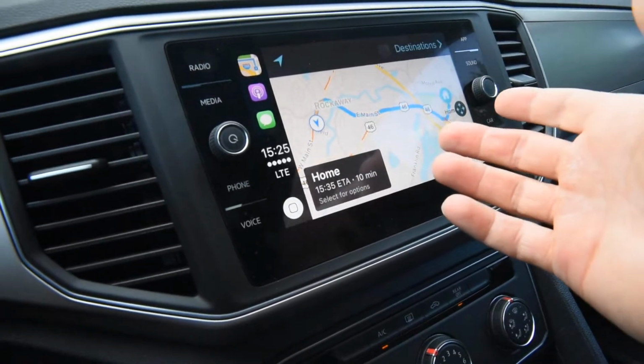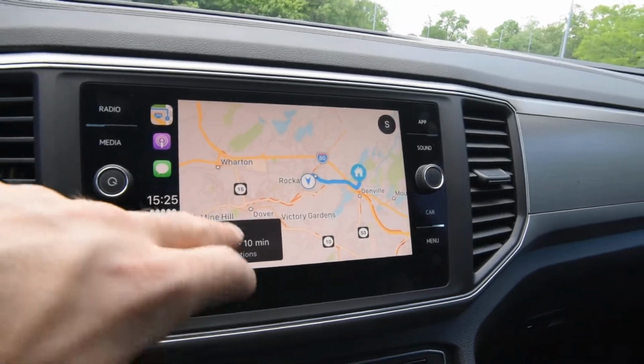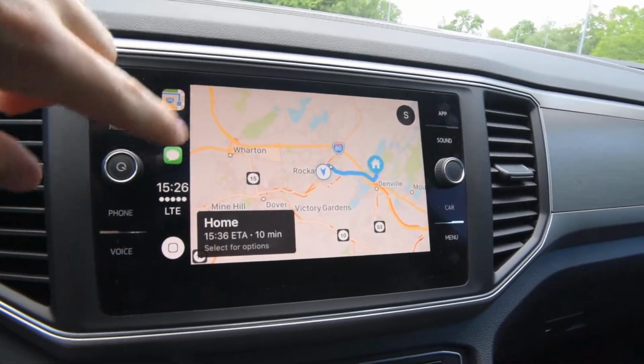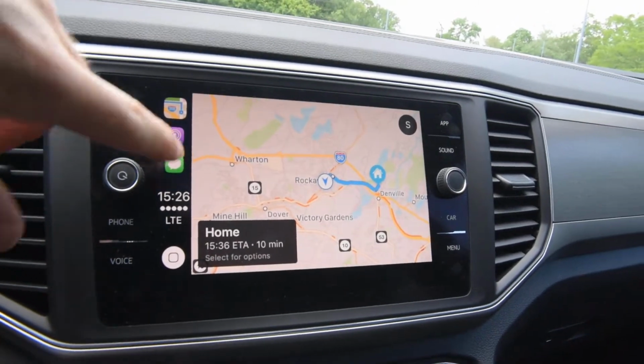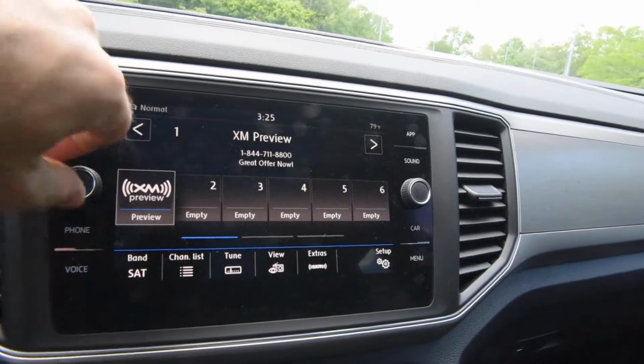So you have Apple Maps will come up there, calculates, you know, your navigation and whatnot, and text message. I'm not going to hit that for privacy reasons, but you can do your text messages. And then we'll go back to the radio. It's got satellite radio.